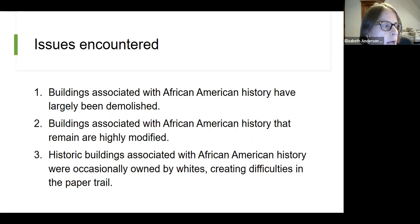And buildings associated with African American history that remain have been highly modified. And again, this speaks to the size of the structures, the vernacular nature of them, people wanting great rooms or garages, or they want to bump out this for a master bedroom, or bump up the roof line for a rec room or another bedroom. And of course, these are all changes to a historic structure that create an issue with its architectural integrity.